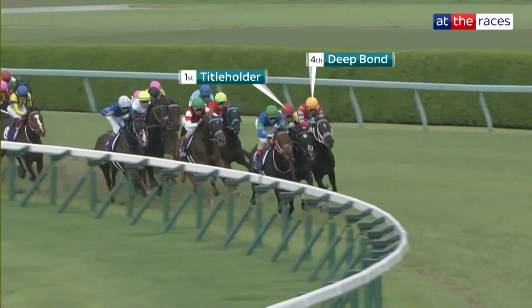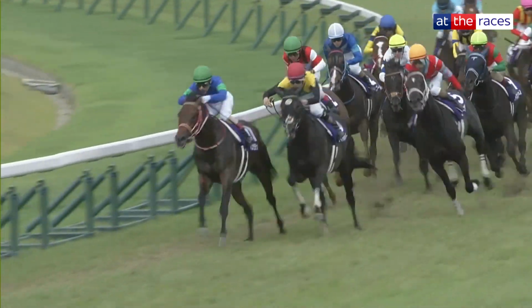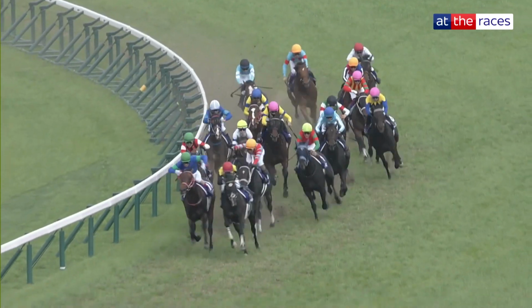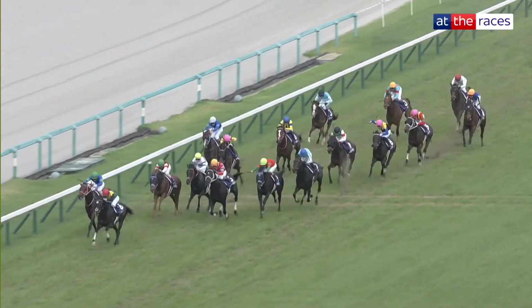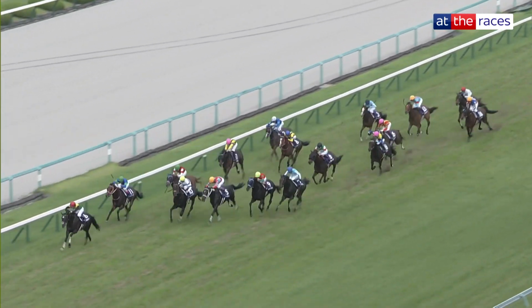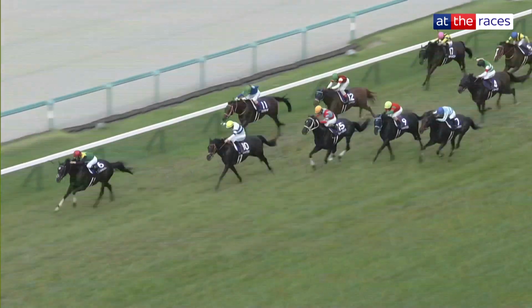Now, the Japanese have got 4 chances in the race, headlined by Titleholder, who has the strongest form coming into this, has already beaten one of his other rivals, Deep Bond, by 7 lengths, I think, when the pair met in the Takarazuka Kinen over in Japan. He looks to hold a strong hand. Glancing through his form, though, Jamie, maybe the surface might just go against him, but how strong a hand does he have in the pantheon of Japanese stars we've seen come so close, the Orfèvres, the El Condor Pasas in the past, the Deep Impacts in the past.